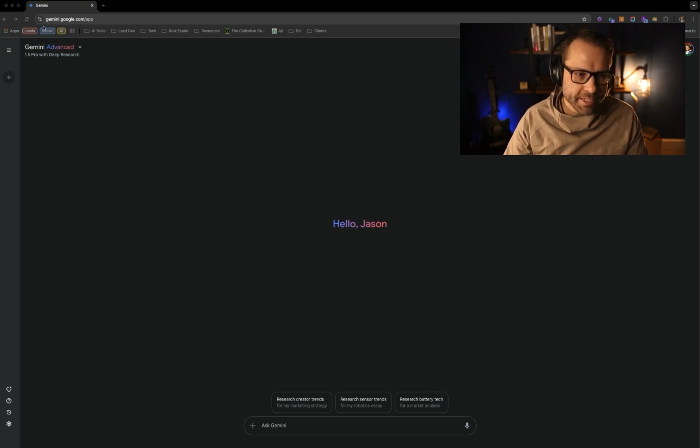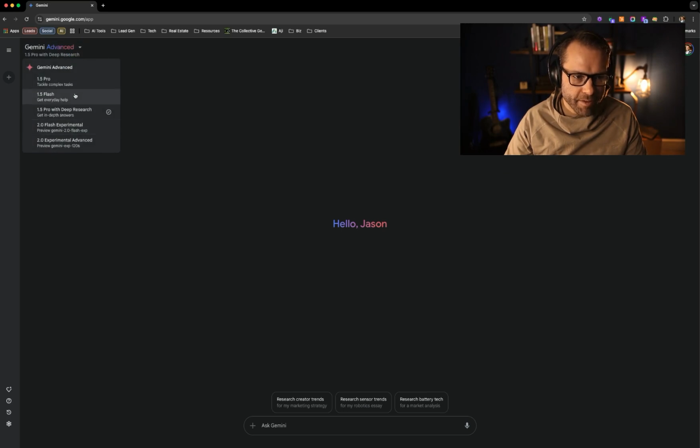So let's go ahead and jump into it. And I'm going to do this real time for the first time, and we're going to see how it goes. So I'm going to pull up Gemini Advanced here. And if you go to this dropdown, you'll see a number of the models that they have. So their latest model is 2.0. They have their Flash model, which is apparently their fast one. And then they have the advanced model.